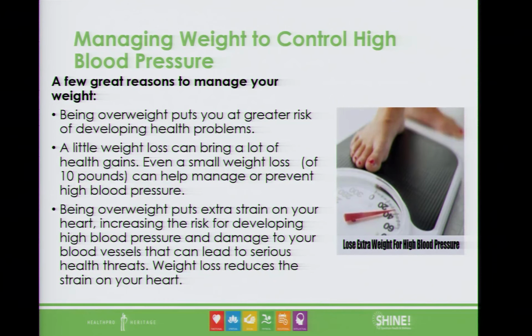Being overweight puts extra strain on your heart. As we all know, if we've put on a couple extra pounds at different times in our lives, you feel like everything is harder to do. And that's true because your body is having to work harder. So being overweight puts extra strain on your heart, increasing the risk for developing high blood pressure and damage to your blood vessels that can lead to serious health threats. Weight loss reduces the strain on your heart.